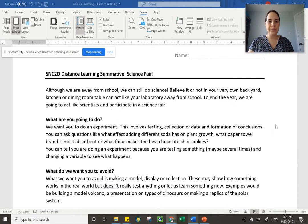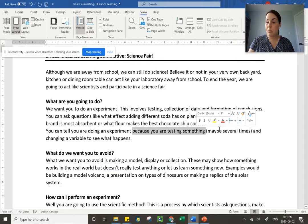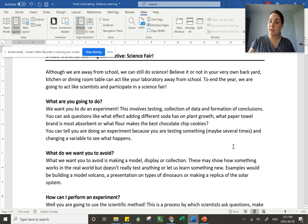Okay? So what's really important is you can tell you're doing an experiment because you are actually testing something, maybe even several times if you have the time to do so, and changing a variable to see what happens. So you're actually going to be asking a question and finding a scientific way to come up with that conclusion.